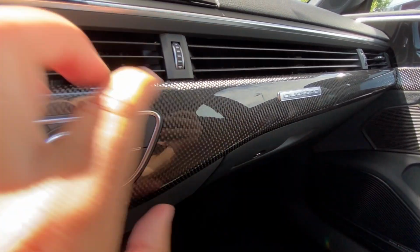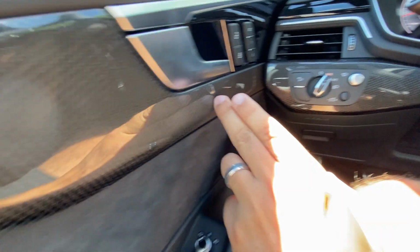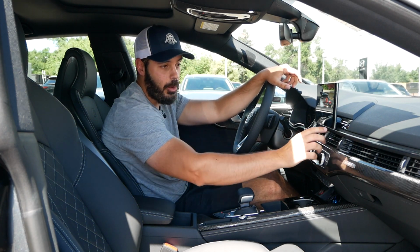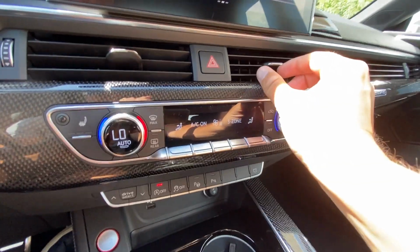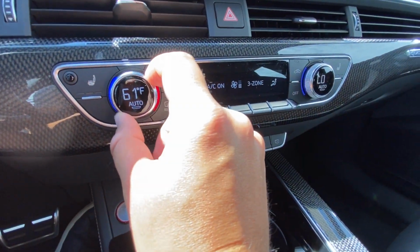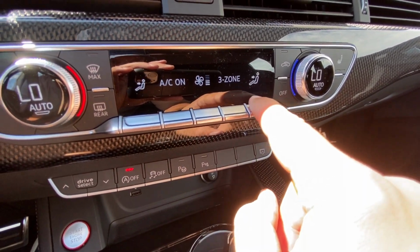Further down within this trim piece, you do have two vents that are very easy to adjust, and this goes back to the 70s and 80s designs of vents, so everybody knows exactly how to operate these vents. There is no complications here. You also have the hazard button right there in the middle. I do love this integration, as I said, of the climate control settings, because you can just slide your fingers over this piece. You don't even have to press on them, and it senses where your finger is. You can adjust whatever you want here.